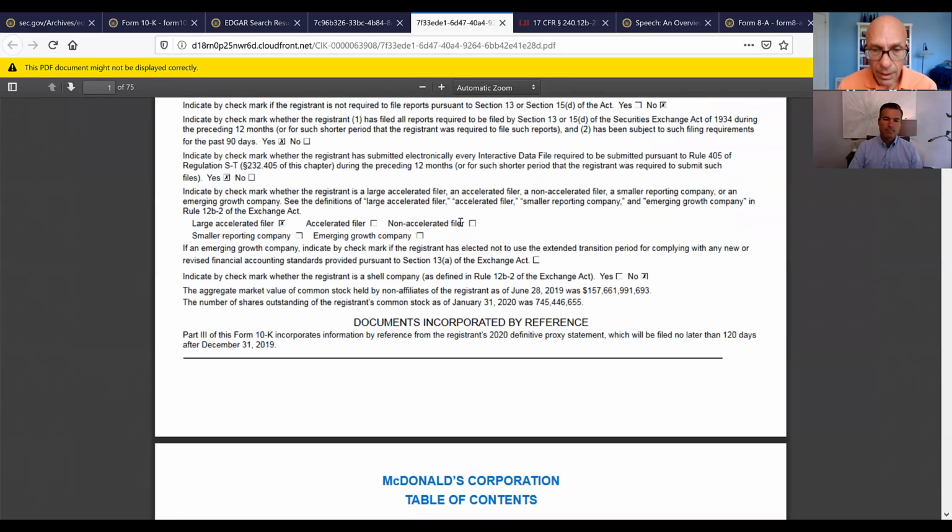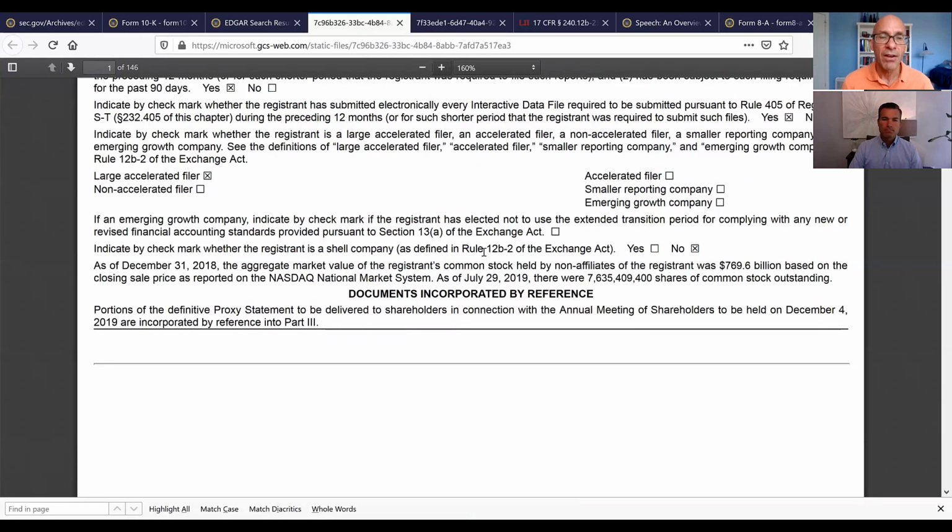So it's very helpful. And you can see here that this is McDonald's 10-K. They just worded it a little bit differently, indicating that the 2020 proxy we filed no later than 120 days. That's the time period in which you're required to file the proxy, 120 days from the fiscal year end, in order to be eligible to incorporate by reference. Jay and I actually have another Vid-Guide about incorporation by reference that you should check out.